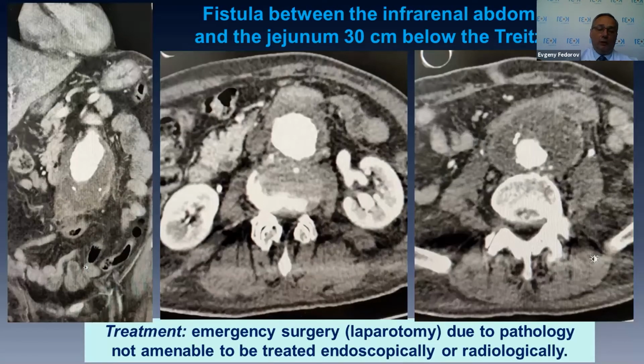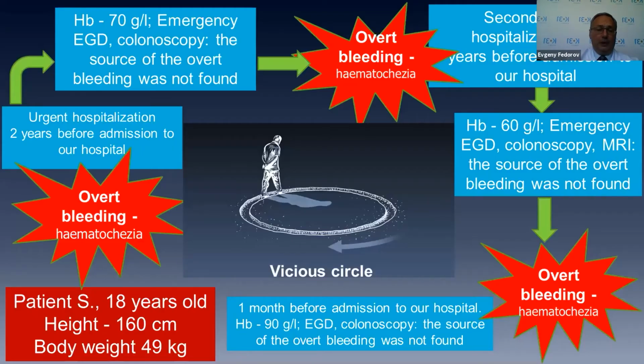Or sometimes we can also find a fistula between the infrarenal abdominal aorta and the jejunum below the ligament of Treitz, and also it's an indication for surgery because this pathology is not amenable to endoscopic treatment.